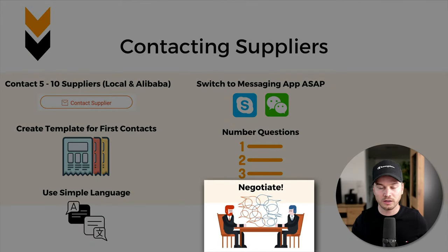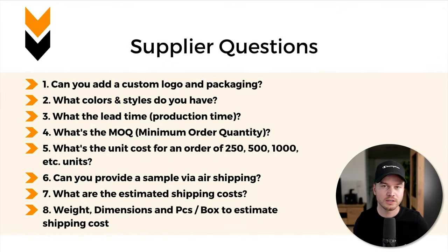Everything on Alibaba is negotiable, the minimum order quantities, the prices of the units and stuff. So you want to negotiate as much as possible, just as long as both parties eventually still benefit from the deal. All right, so what are some of the questions that you want to ask when contacting your suppliers? You basically want to take these questions and then create a first contact sheet, like a template that you can then send to every supplier. And again, be as professional as possible, sound like a legit big company so they actually respond to you.